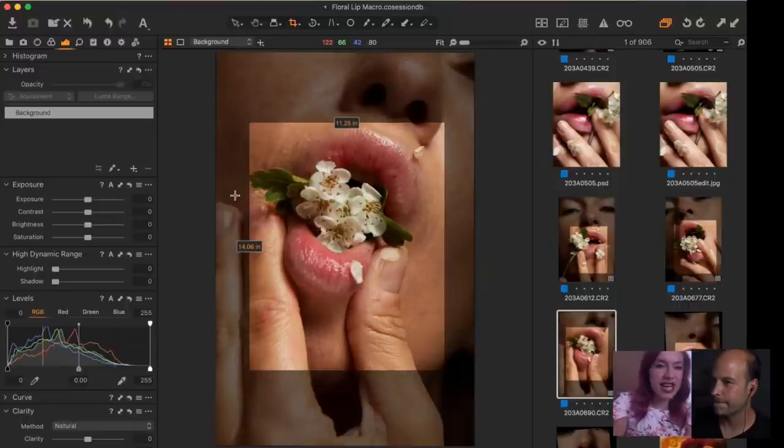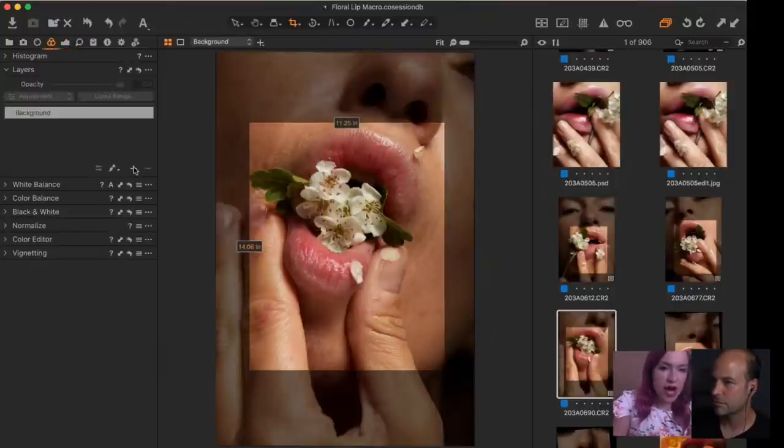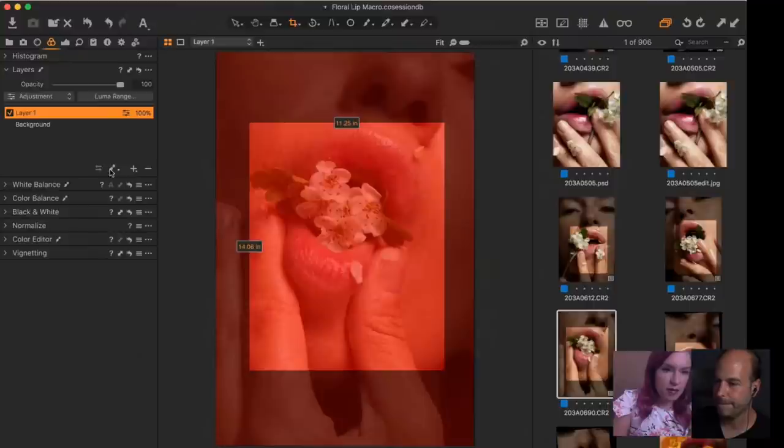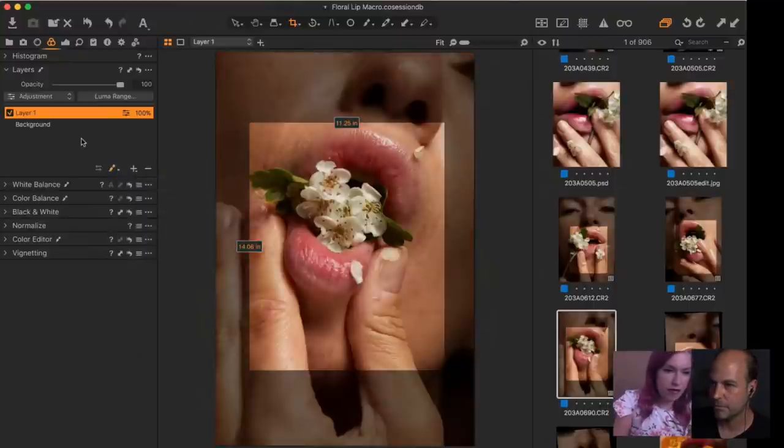Obviously, a picture like this, there isn't much skin there. But I'll try and incorporate the lips into that just so you can see the difference properly. So I'm going to add a new layer just so I can show you the before and after. And I will just switch this mask off for the purpose of this.